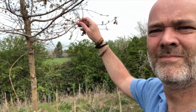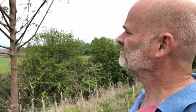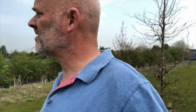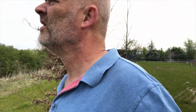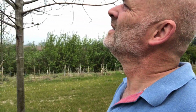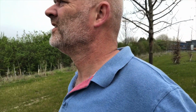Here we have another one, dead. And another one, dead. Got some nice beech trees here, dead. Here's another one, dead. Here's another one, dead. Here we have an oak, dead. Another oak.